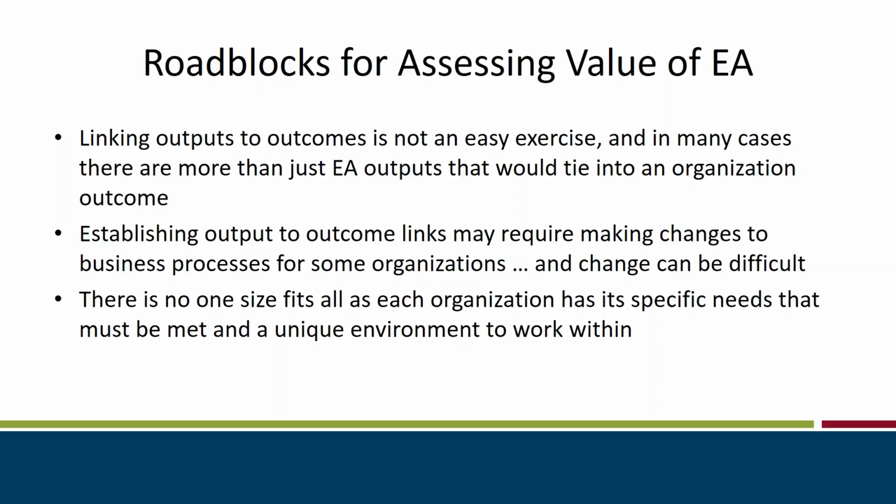What usually is a lot easier is tying out the cost outcomes from your EA outputs. When you look at the work that enterprise architecture does to drive rationalization across your enterprise landscape, to look across and identify overlaps in projects, those things can be quantified as cost reduction much more simply and easily, and can be taken back to those business outcomes that people can understand and gravitate towards.